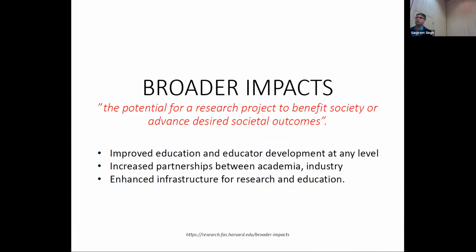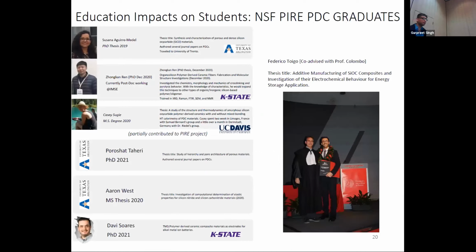I'll move on to broader impacts. You know what broader impact is. If you don't know, then this is the definition I found at Harvard University. The potential for a research project to benefit society or advance desired societal outcomes. Okay, so with this, student impact on students. These are our PIRE scholars, graduate students, to graduate in the past 3 years.